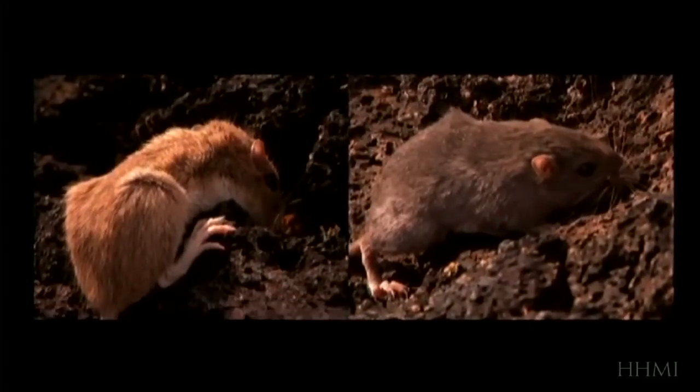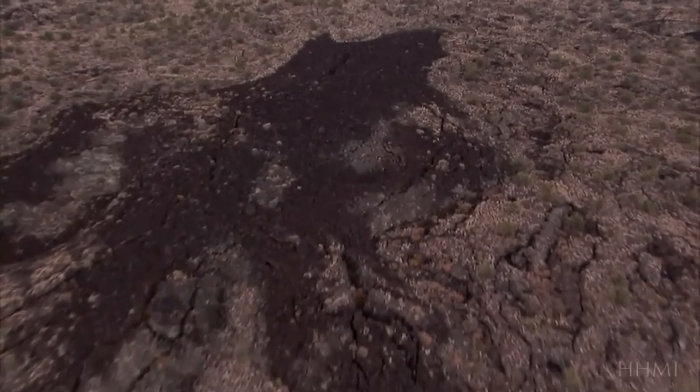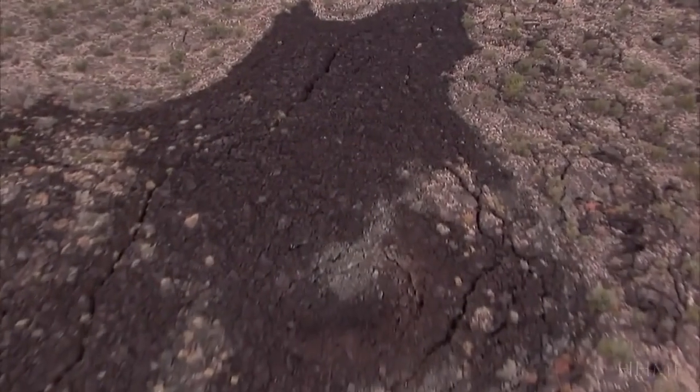But still, that's one mouse. How would its dark fur spread to a whole population? This lava flow is about 1,000 years old. And so you might wonder, has there been enough time? It's only been 1,000 years. It's a very short period of time for a new mutation to come along and spread, so that all of the mice on this lava flow are black, because really they all are.